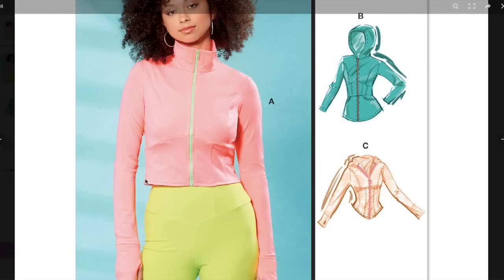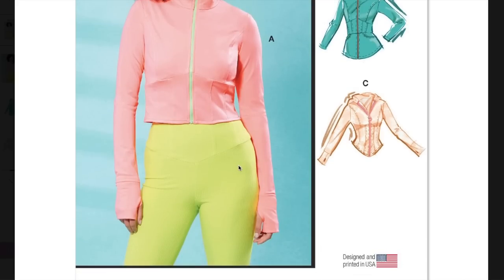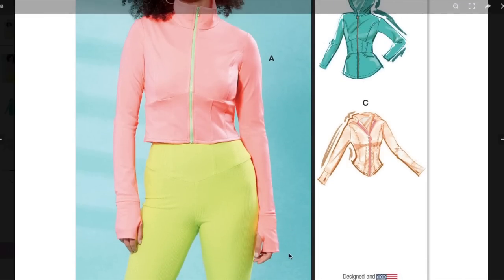This also looks to be more than an inch of ease here in the waist, and maybe a little longer than intended too. I was kind of getting the vibe that it was waist length, but that would be hard to know without looking at the pattern pieces. But there she is with her thumb hole. It does create a pretty long line for the arm though. Like, look how long her arms look.